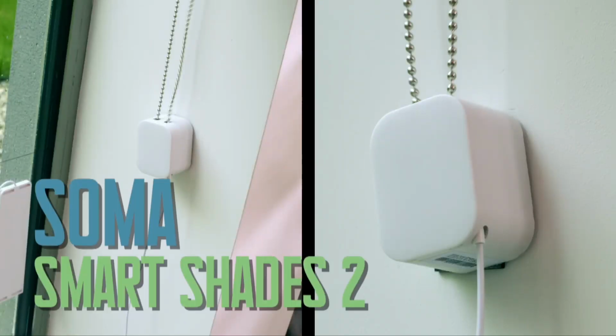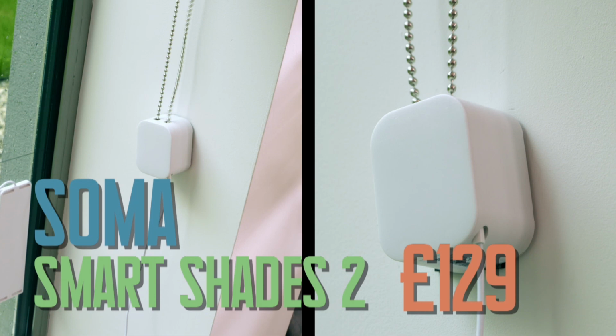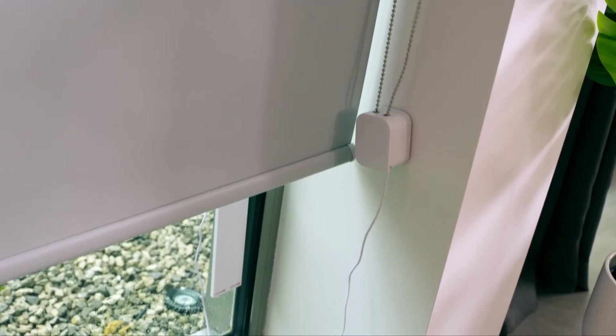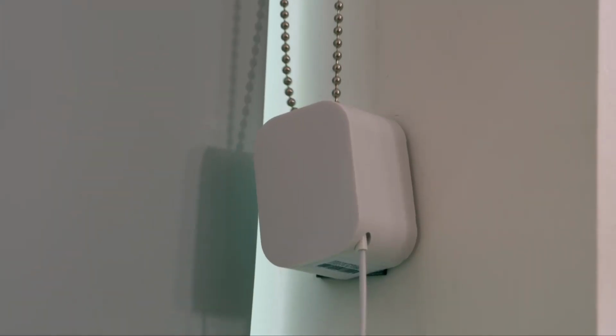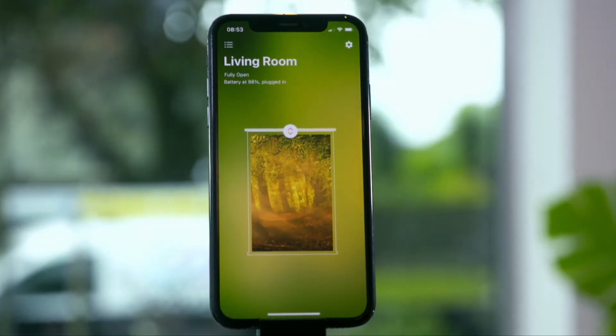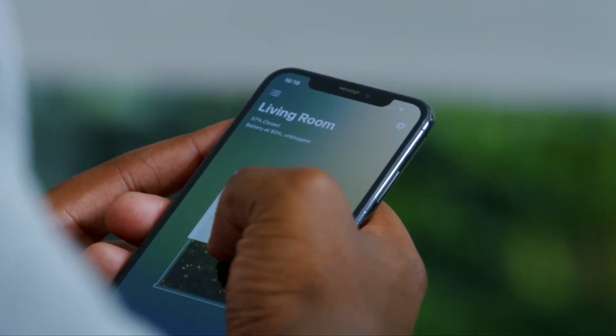The SOMA Smart Shades 2 cost £129 and connect to any blinds with a beaded chain or cord. You stick the motor to your wall and feed the blind cord through it. A cog inside the motor pulls your chain through in either direction to open or close your blinds. And it can all be controlled wirelessly from your smartphone. You can be very precise about how far it goes down. So if you drag down that blind there, it should only go to where you take it to.